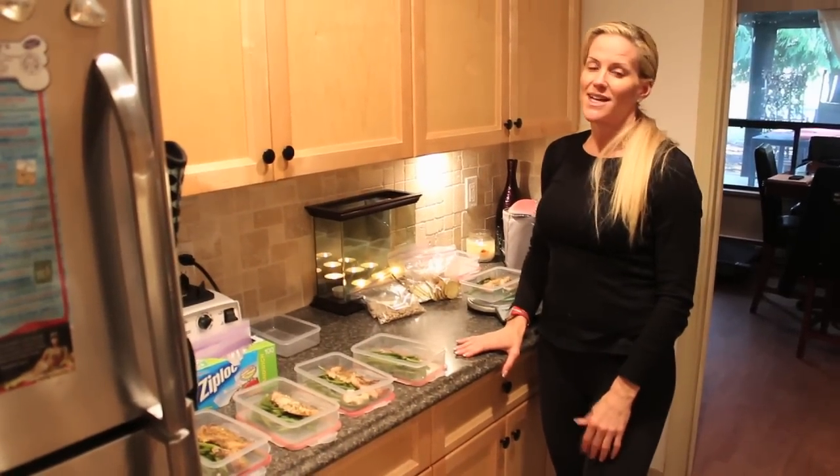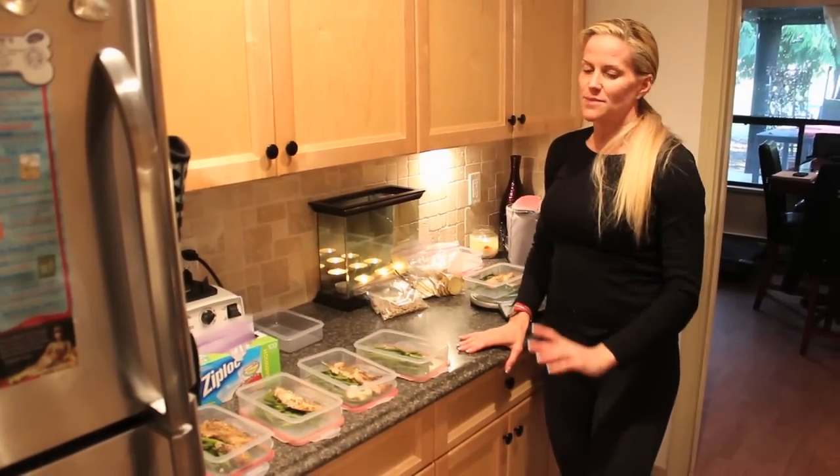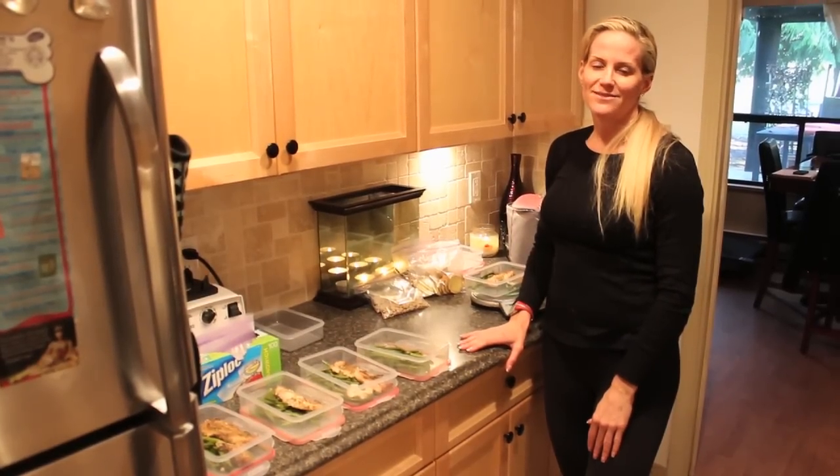I do this every 2 days. It doesn't take me long, but as I said before, preparation is key. So there you go, a little bit of food prep with me.